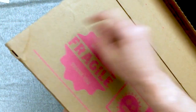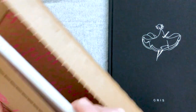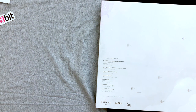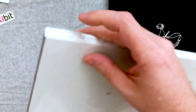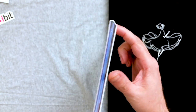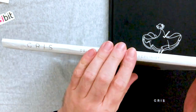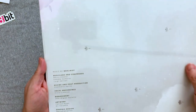I'm a little concerned that that is corner bent. Oh. Oh, that is unfortunate. We'll look at that in just a second. I mean, they do what they can, but the mail still screws things. We get an I Am 8-Bit sticker. And then that, you don't need to see that, it's just my address. But it's been smushed. Look at my spine. That sucks. Because this is definitely the limited edition one, man. Man, what a bummer. Oh well.